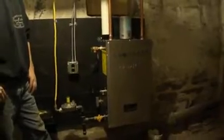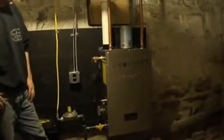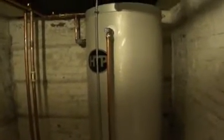First, I just want to take a look at the unit that's been installed right now. We're in the process of connecting it all. And before I get too far into it, I'm right here with Tom. Step in here. Watch your head. And this here is an 80-gallon reserve tank for the hot water. So guys, tell our customers a little bit about this new unit right here.